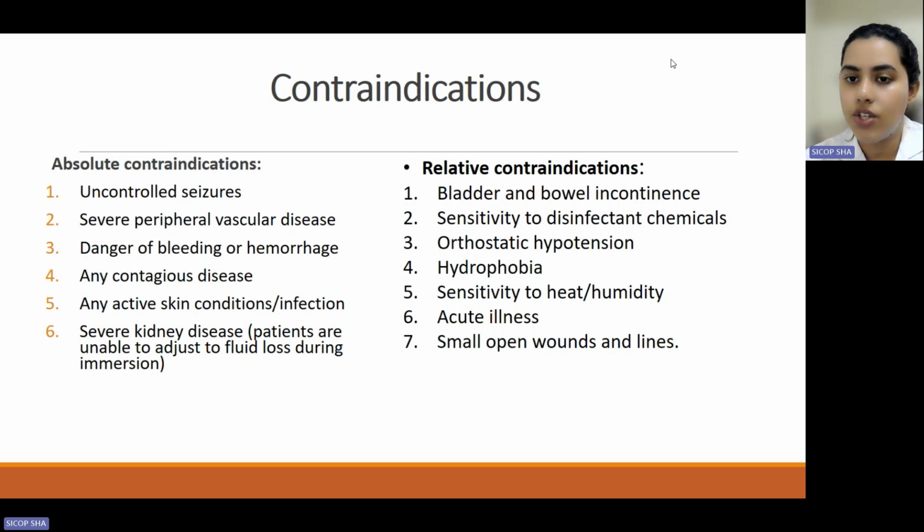Coming to the relative contraindications, if there is bladder or bowel incontinence, we will be avoiding, because again this will lead to the pool getting dirty and the whole purification process will need to be done. Second one is sensitivity to disinfectant chemicals. So first we need to clarify if the person has some sort of sensitivity, and accordingly we need to progress with the therapy. The third one is orthostatic hypotension. Fourth is hydrophobia. Hydrophobia is a relative contraindication because over time we can reduce the person's phobia of water. Fifth one is sensitivity to heat or humidity.